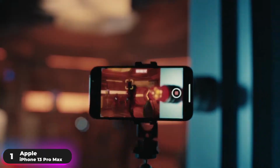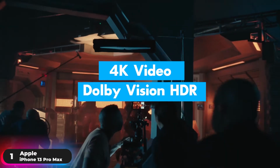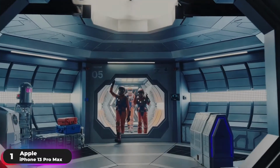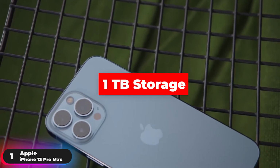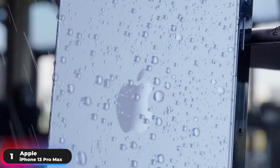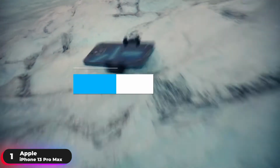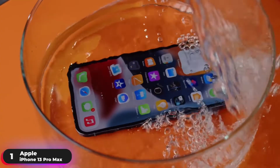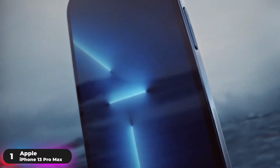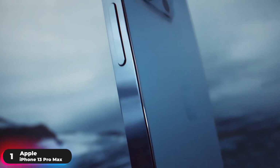You'll also be able to take advantage of recording 4K video with Dolby Vision HDR and cinematic mode to bring out the cinematographer in you. Additionally, options of up to 1TB storage ensure you can capture all your favorite moments. And an industry-leading IP68 rating as well as Ceramic Shield protection let you bring the phone on all your adventures. If you want the top option in the market, the Apple iPhone 13 Pro Max holds the title.